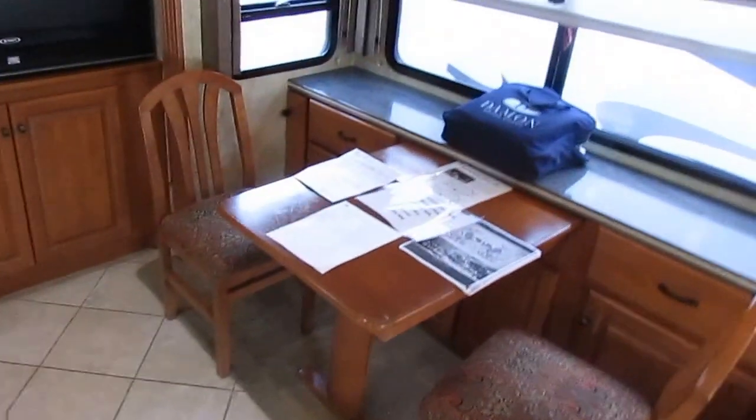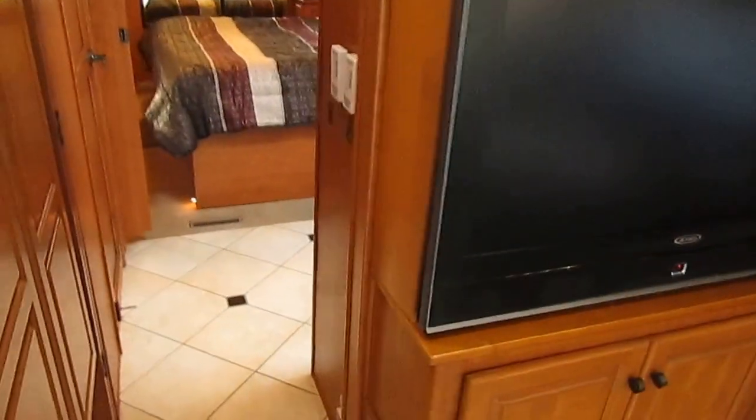$99,900 will trade. Financing available with approved credit and down payment. Minimum 10%.